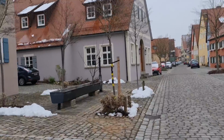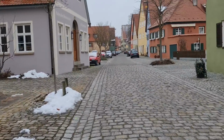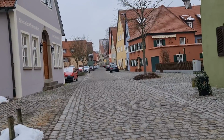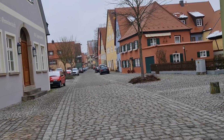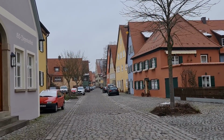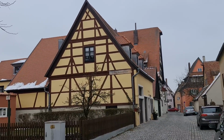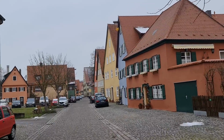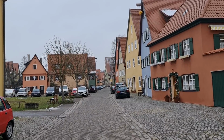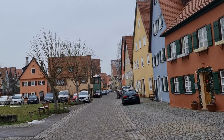There are also nice wells. In many imperial cities, you also see these octagonal, I think that's the word, wells, those 8-cornered well structures. And you see that in Rothenburg, you see that in many cities, and here there are these octagonal shapes too. This was a different specimen though.